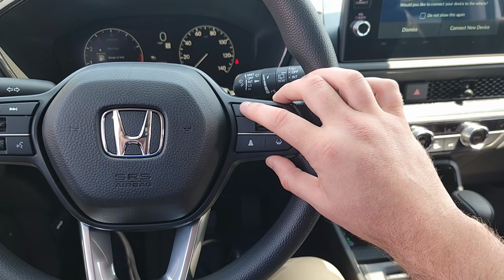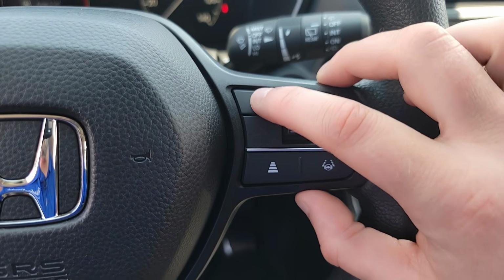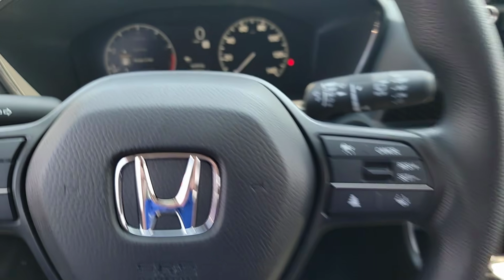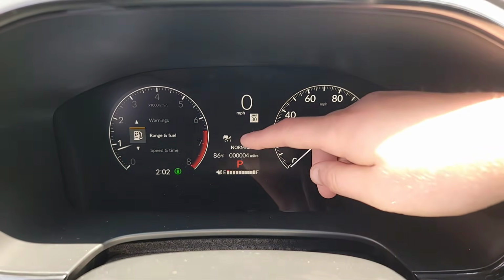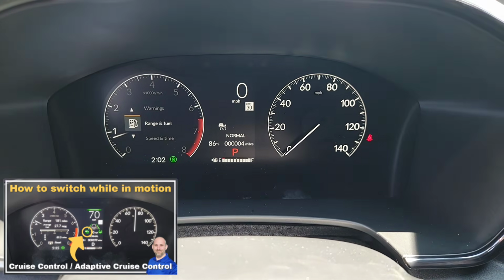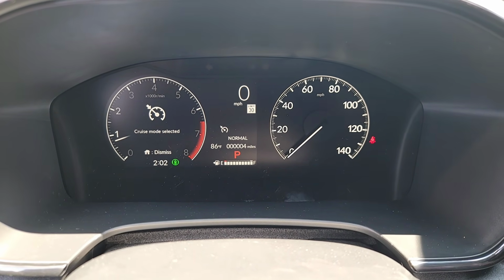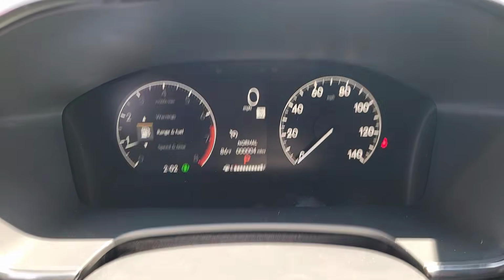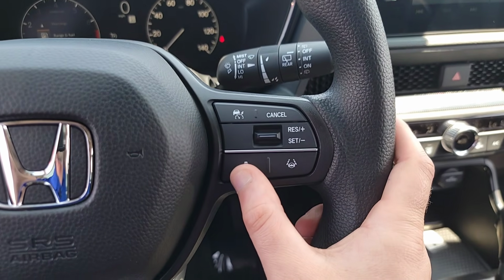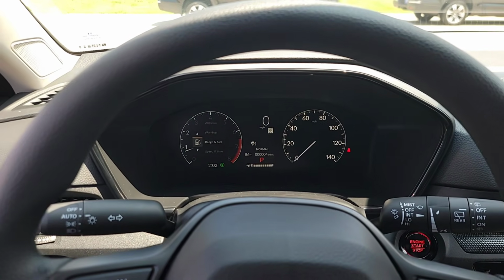You got your cruise control or adaptive cruise control is going to be this button right there. So when you select this, you see one of 2 icons on the driver's interface. This is one of them for the adaptive cruise control because it has a picture of a car in front of the speedometer. That's adaptive cruise, ACC. Now this is your standard cruise. To switch between the two, you're gonna come over here and press and hold that button right there. It automatically switches for you.